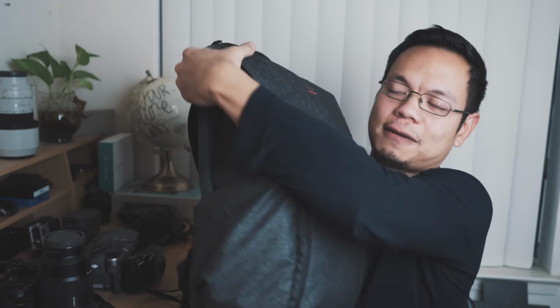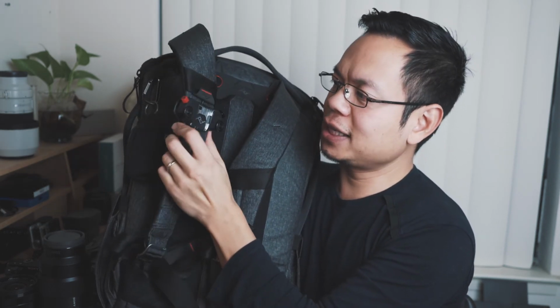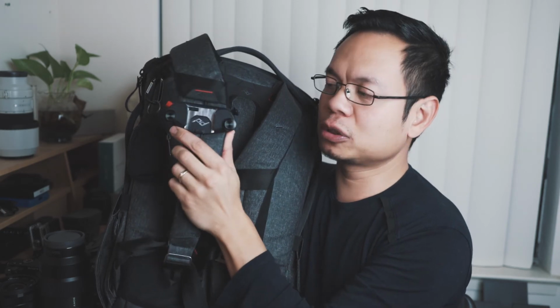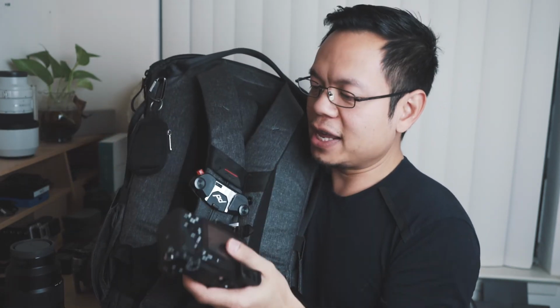And one other accessory that I got for this particular bag that I really like is this. You see this little unit right here? This is also from Peak Design. I think it says Capture on here. I'm not sure if this is the accessory's name for it, but basically it holds the camera. So say you have a lens on and everything, and when you strap it on, let me see if I can show you. All right, so when you strap it on like this, when you have your gear strapped on like this, and you have the camera.